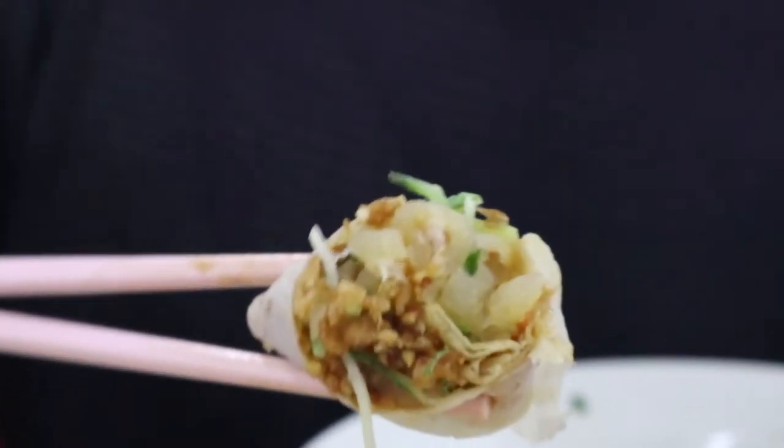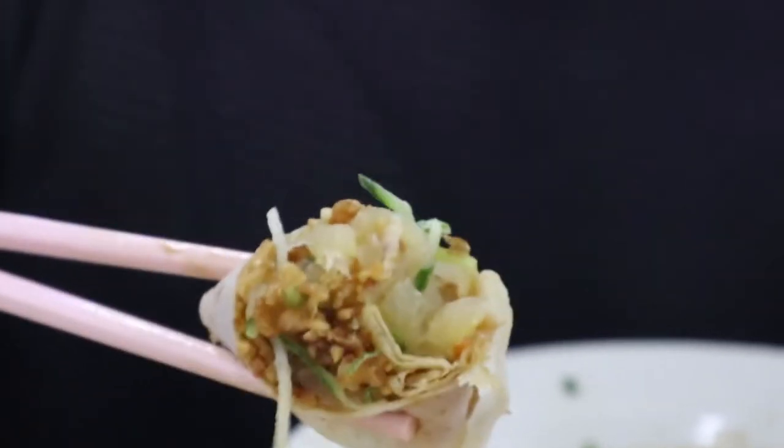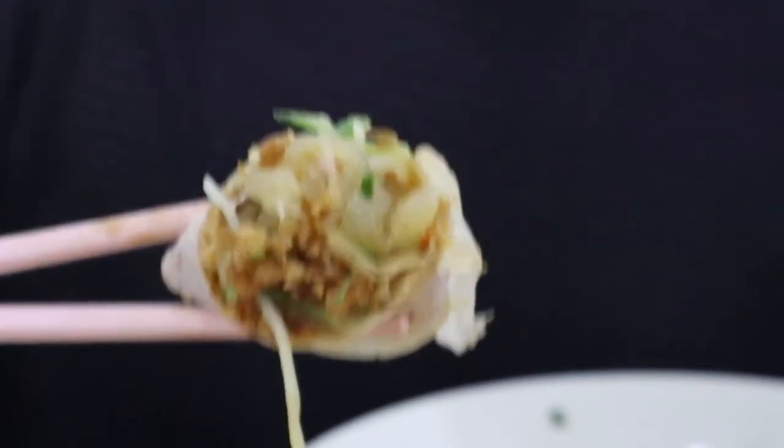This is called a popiah. The literal translation is a thin skin biscuit, but it's not a biscuit, it's like a thin crepe, a layer of rice crepe wrapping turnip and a bunch of vegetables. I can see cucumber, carrots, and a lot of crunchy stuff in it, which is really good. And they smack a layer of garlic sauce, hoisin sauce, and a little chili. And then it's all goodness in one wrap together. So let's dig in. So good.